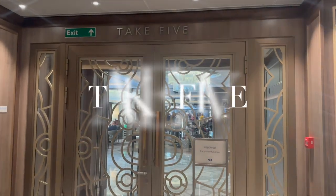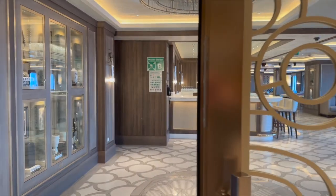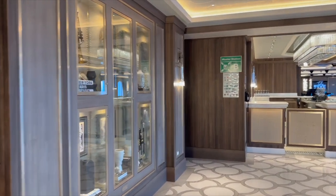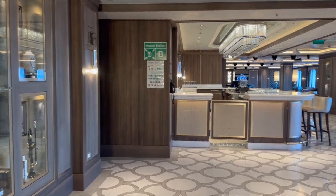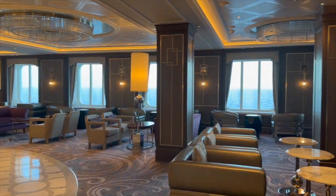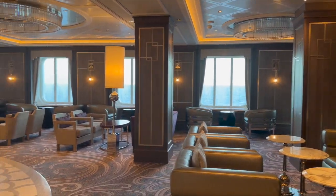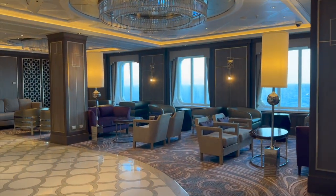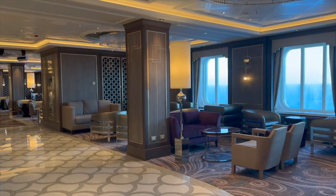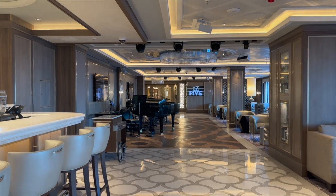This area is called Take 5. Take 5 is a jazz lounge where you can relax and enjoy a nice evening of music or dancing. Usually from 9:30 to 10:15, you could enjoy a relaxed evening with live jazz with Ian Bacon Trio and friends.